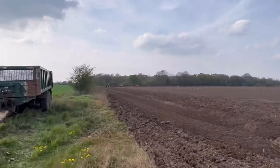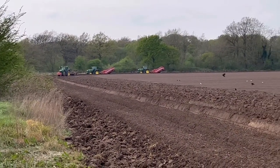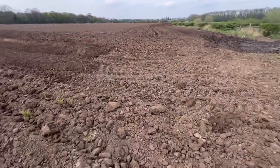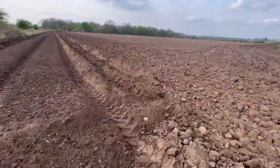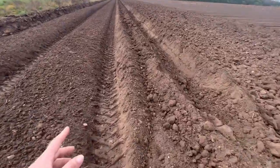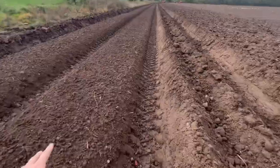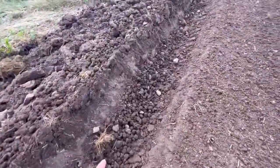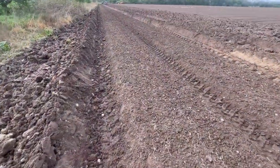Planted potatoes. So we've got three of them there now. Bed tiller and two de-stoners. So this field was ploughed this week. Then they've gone through it with grubbers, knocked it down a little bit. Then they're going through now with a bed ridger, which makes these beds. Then the two de-stoners go through, take the stones and the clods out like this and drop them in this trench. And then the potatoes will get planted into here.